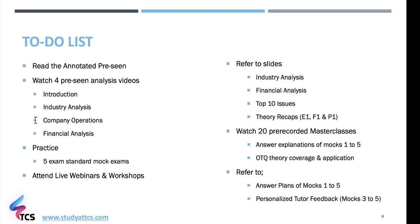So as I mentioned earlier, your pre-scene document is divided into 4 main elements, and focused on these 4 different elements. We have prepared a set of pre-scene analysis videos. So once you watch these videos, you would gain an in-depth understanding about what happens within the company. So that's the best type of resource which you need to have access to in order to understand what happens within your chosen company.